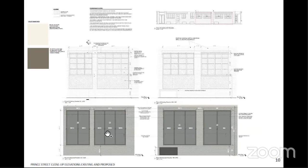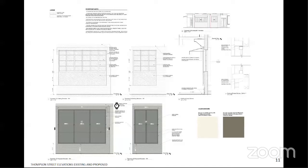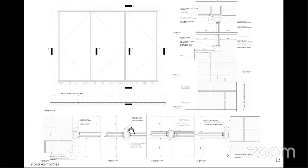The color of the frame, which is a steel frame window, is a Benjamin Moore, a brownish, greenish color, because we wanted to keep the sight lines to a minimum. These are the windows on Thompson Street, same concept. The idea is to keep the width of the window and just lower the sill down to 24 inches from the ground.